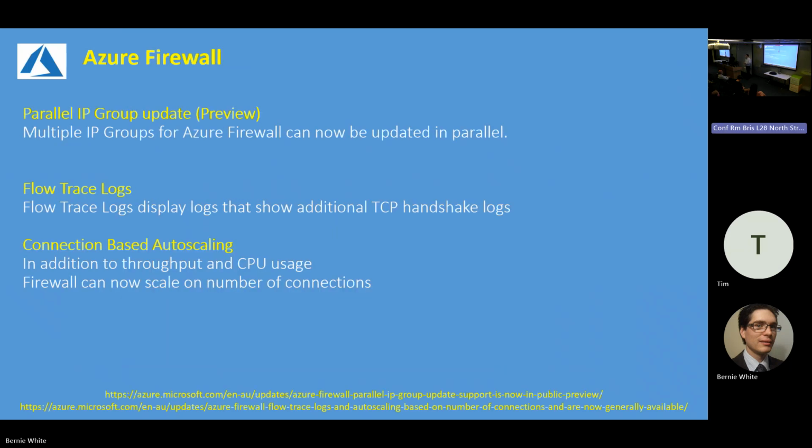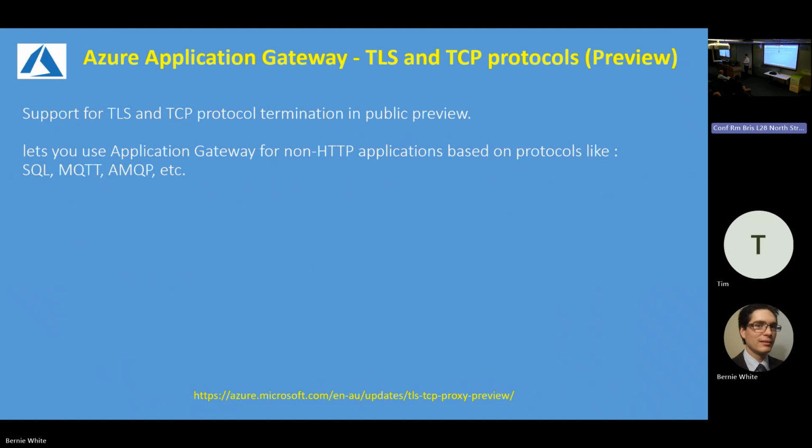Azure Firewall, a couple of things. Parallel IP group update. That's where you can roll out those updates to larger groups. The flow trace logs, that's at the TCP handshake level. It gives you a bit of better visibility into what's going on there. And another auto scaling option. So in addition to the throughput and the CPU based auto scaling, you can now auto scale based on the number of connections. So it's just expanding that capability a little bit.